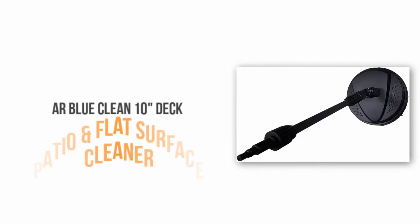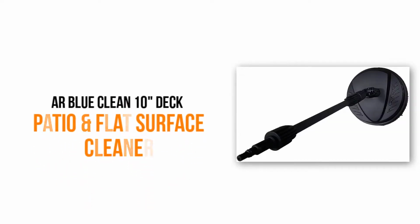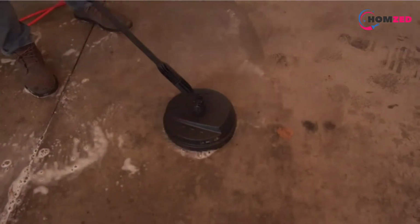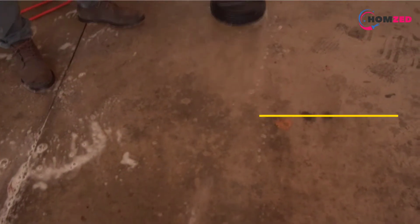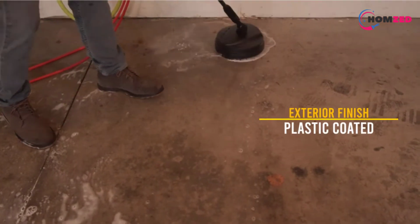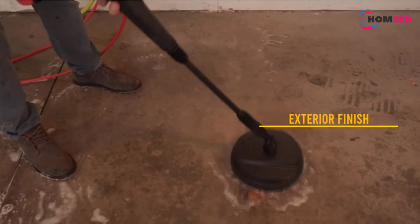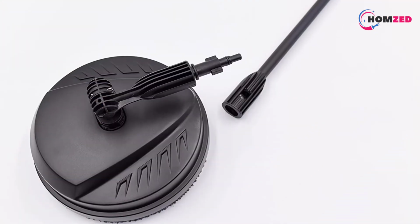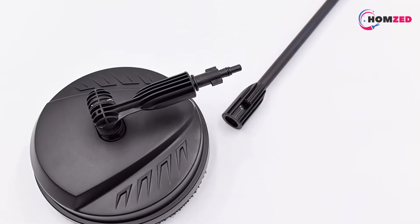Number 2. AR Blue Clean 10-inch Deck, Patio and Flat Surface Cleaner. AR Blue Clean 10-inch Deck is an effective product that cleans outdoor areas 60 to 80% faster. I tried it out, and the results were amazing. You cannot compare it to using standard wands and it is perfect for lichen.